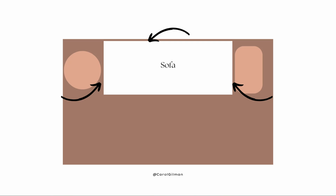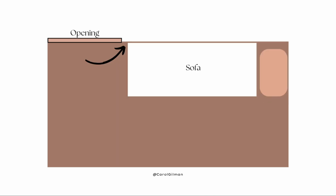So if you have side tables, for instance, or even a floor lamp or a plant, you would want to make sure that there's just some wiggle room there, a couple inches on either side. Or even if you place a sofa on a wall where there's an opening on one side, you wouldn't want to place the sofa right up to where that door opening is. You would want to place the sofa just a couple inches in so you don't bump into the sofa.